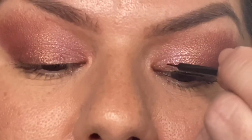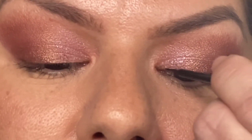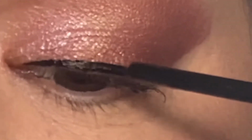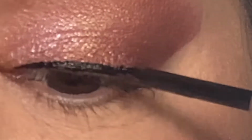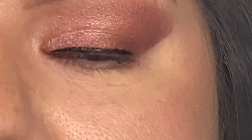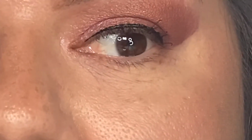Like you push, push, push. You really don't want to do that because you cause wrinkles in the eyes. And by this just barely touching and gliding is wonderful. Look at this straight line. No issues. Wow. Look at that. That was nice. Okay, so I have it on.